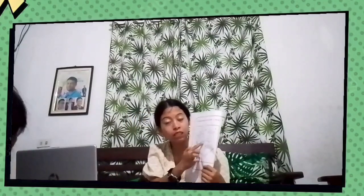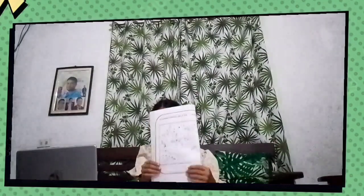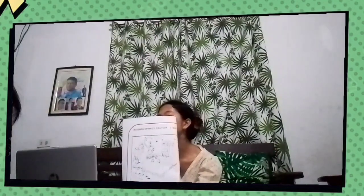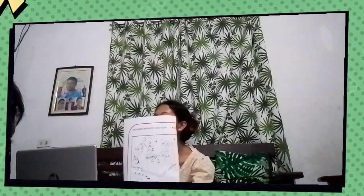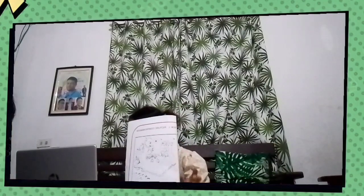Next, do you think they are going to leave this bed? Yes. Are you sure? No. Yes, they are not ready to leave the bed. Look at the mouse. Can you see the mouse? Yes. Is the mouse happy or angry? Angry. Correct.